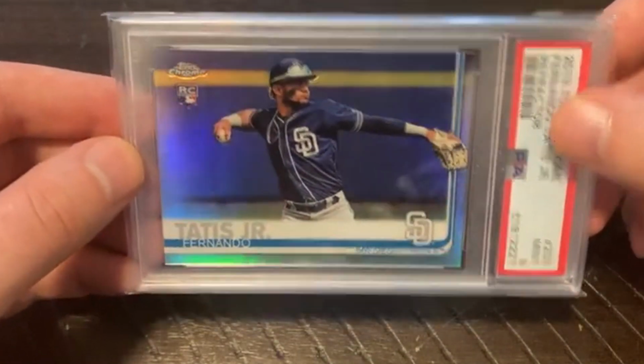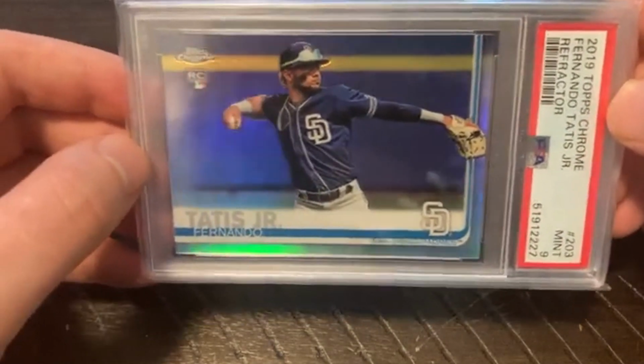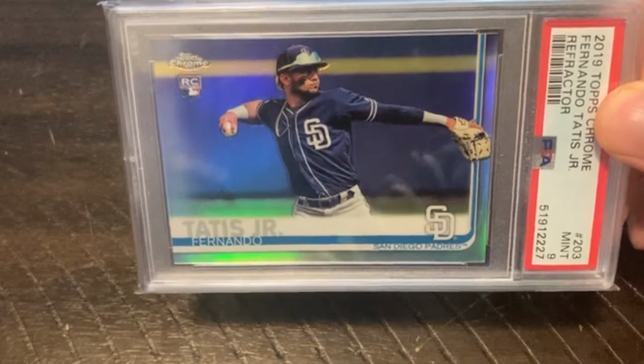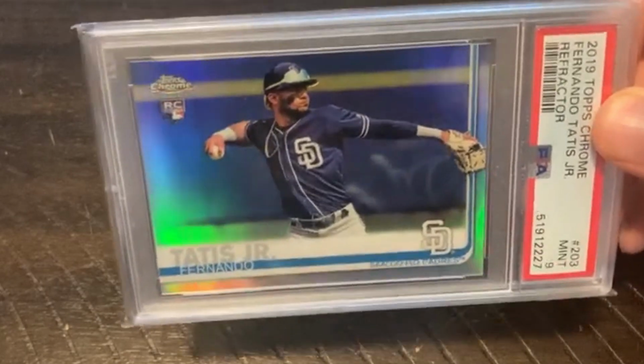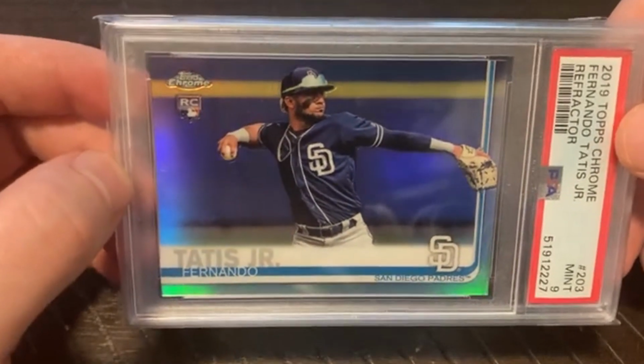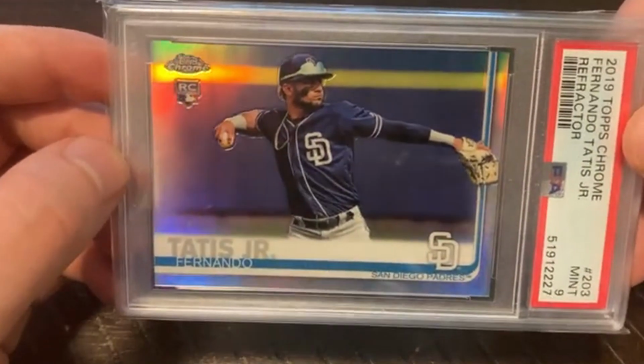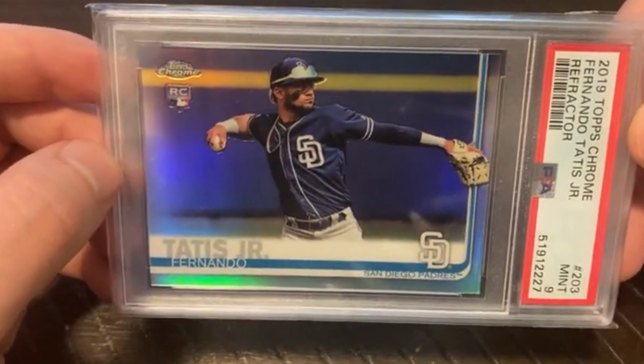Another card that I picked up is this 2019 Topps Chrome Fernando Tatis Jr., and this is the refractor. This one is in a PSA 9, so I did not get the 10 here, as those are a little bit over my budget, but I picked this one up mainly due to the fact that he does look like he's going to win the NL MVP this year, and he's still extremely young, has a lot of potential. There's definitely some risk involved with Tatis, as he does get injured quite often.